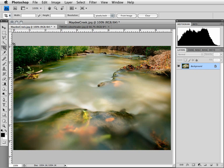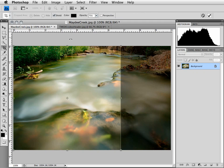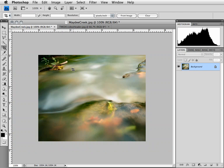I'm going to hit C for the crop tool. I am going to crop this over from the side to about right here, and then I'm going to come down from the top to about right here and crop like that. And now I'm feeling like this subject is one of the main ideas where the spotlight comes in, because this is the area now that is the most different than everything else.